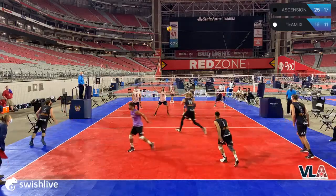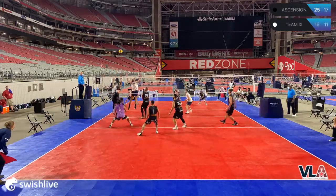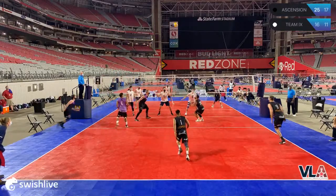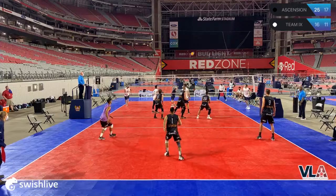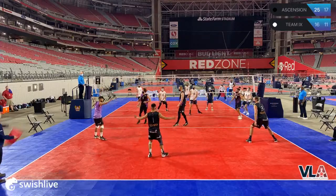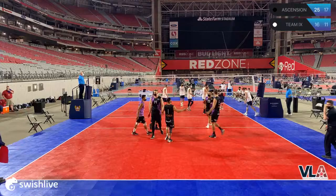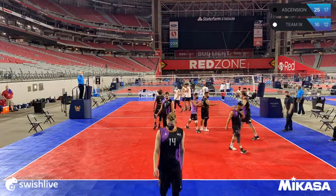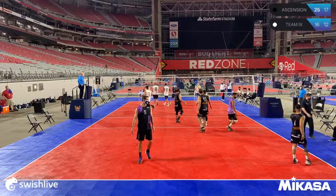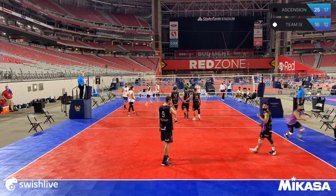Good float serve by Pearson. Perfect pass by Suarez again. Haggard high into the hands. Nice self-cover opportunity. Chiappa to Olsen, tipped over the block. Lou's going to have to set this ball. Humes on the left side, working cross court and just missed it wide. Missed opportunity that time from Irvine off a decent transition look, even though Kaniho had to take the first ball.